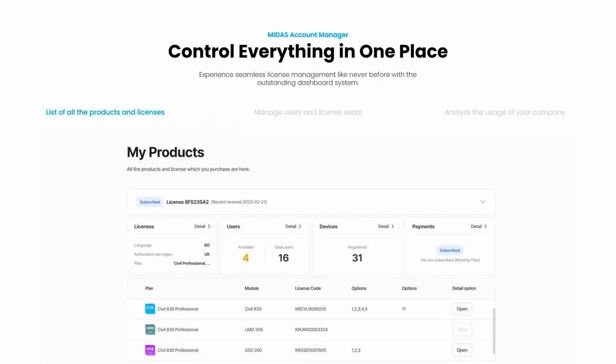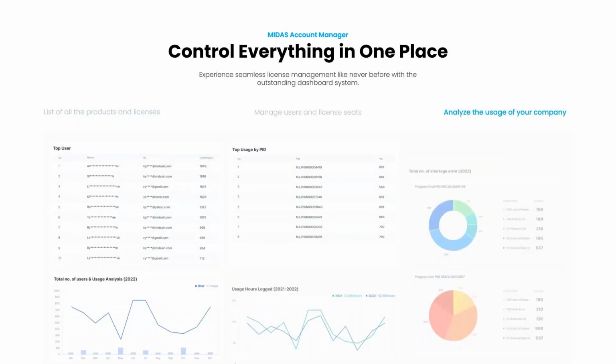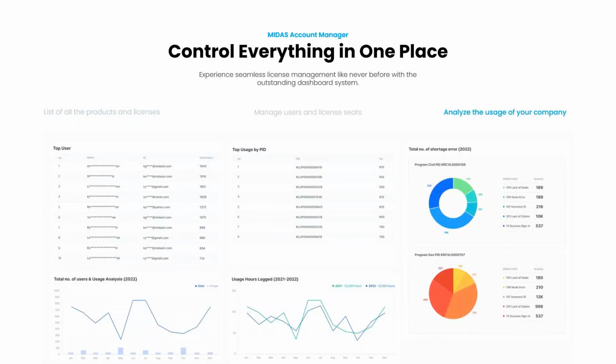As part of our services, we have created the MIDAS account manager function. License managers can easily check the status quo of MIDAS licenses, such as who is using which license, and also they can obtain a service dashboard which shows everything regarding the usage of the programs. Statistics, comparisons for previous years, and so on, as you see on your screen.